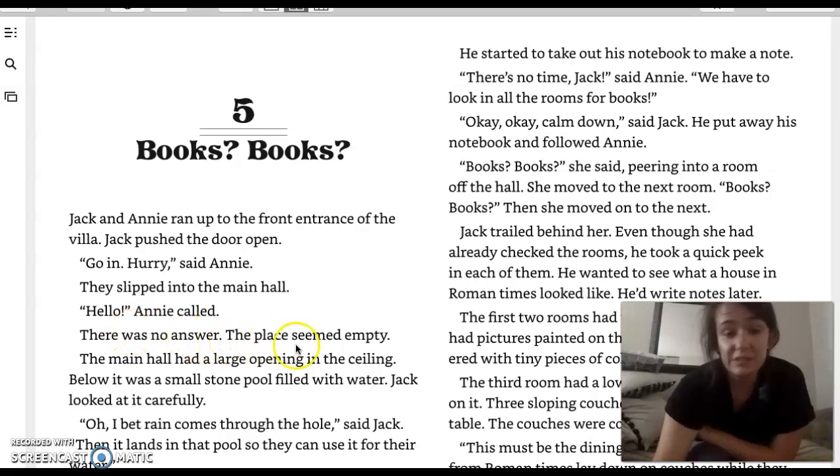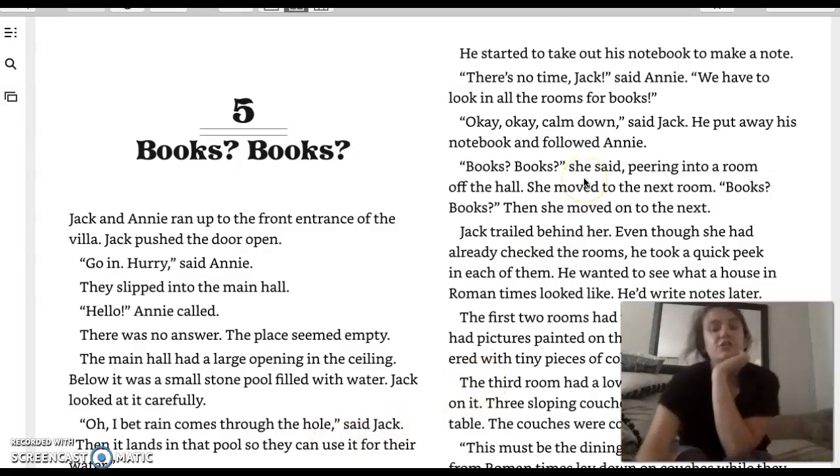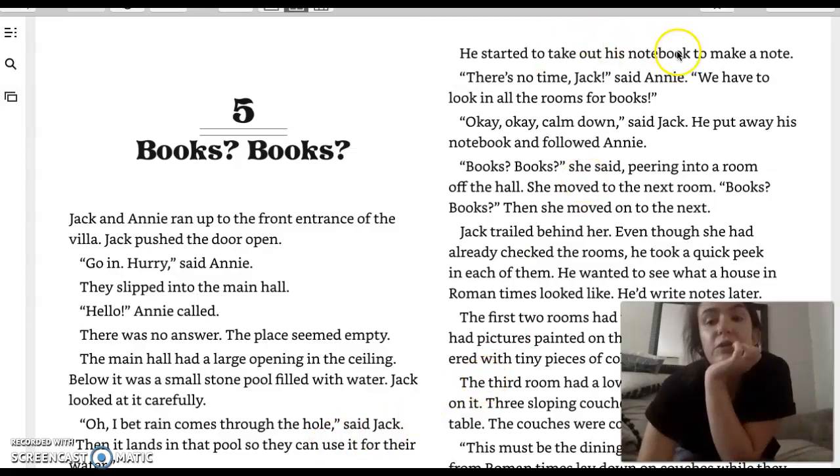The place seemed empty. The main hall had a large opening in the ceiling, and below it was a small stone pool filled with water. Jack looked at it carefully. "Oh, I bet rain comes through the hole," said Jack. "Then it lands in the pool so they can use it for their water." He started to take out his notebook to make a note.